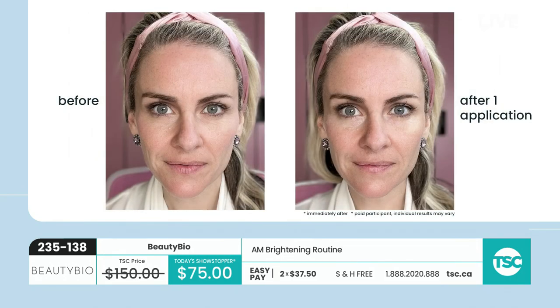We believe. Who's that? Yeah, that's me. After one application, and you look, it looks like I have my own personal selfie light. I was going to say that. It's like you do have that selfie light on you all the time. You're always going to be selfie ready to go.